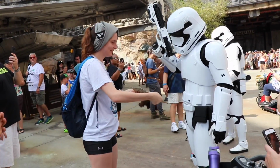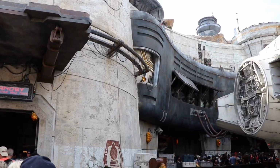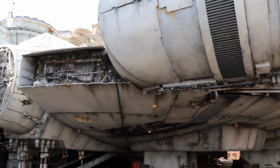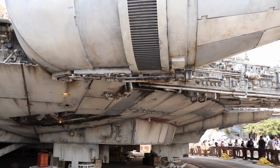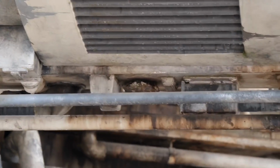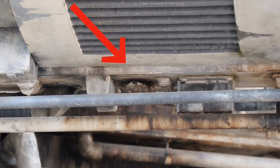All right. I read about this online and I went looking for it, and I needed some help from a cast member. But here on the Millennium Falcon is a baby Millennium Falcon. And you probably won't notice it. It's very small. Let's get in really close. You see it yet? It's right there. Crazy, right?